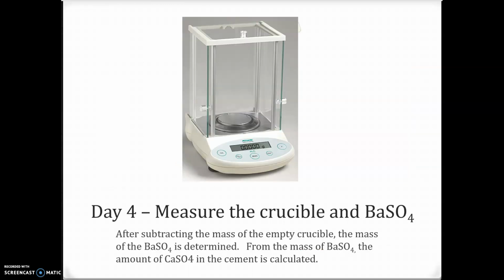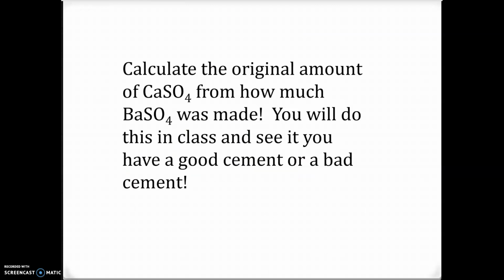So after that, you can take it to a balance. These were some really fancy balances that I had at Wisjani Elsner. And you can measure the amount of barium sulfate and then calculate how much calcium sulfate was there. So we did all the problems that you're doing in class. I did it on a regular basis at Wisjani Elsner.